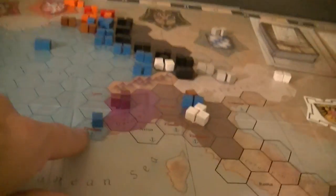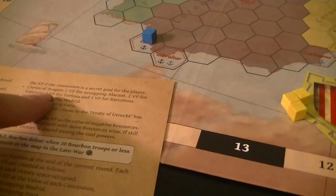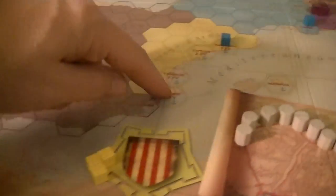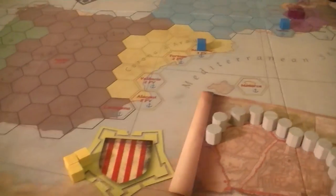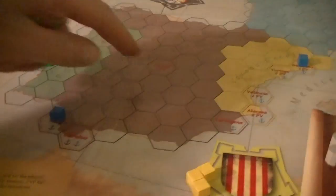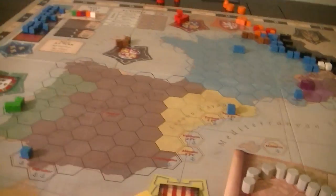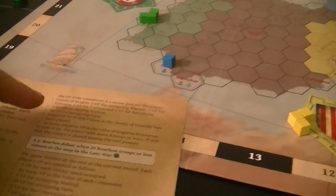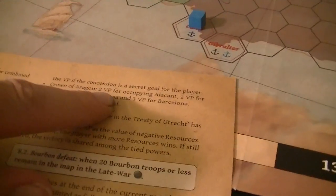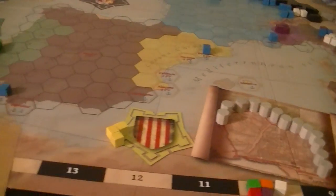Most victory point spaces are just in red here. Certain ones are spelled out as two each in the Crown of Aragon, and one and three in Barcelona itself. Madrid's five. They're written on the map, actually. Ten in Paris. It's all on the map. This was a little confusingly written. Crown of Aragon two for... is this only for the player who's playing Crown of Aragon? There isn't a player.